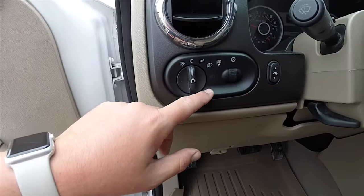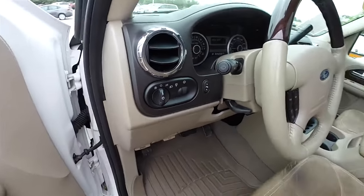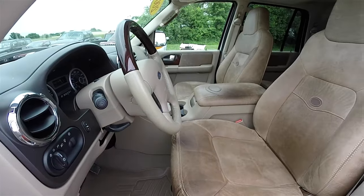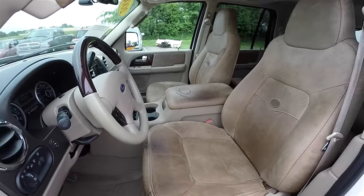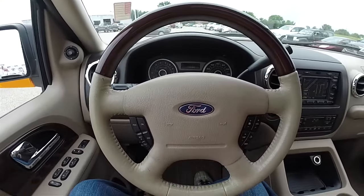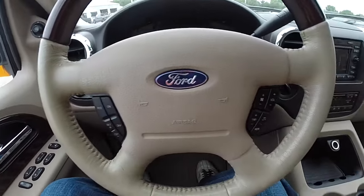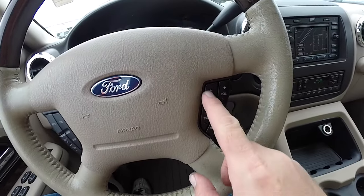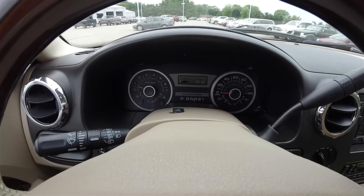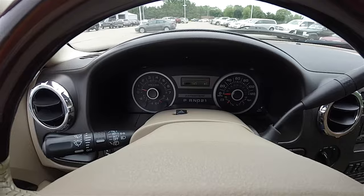Automatic headlamp control with fog lamps, panel dim, power adjustable pedals, leather and wood wrap tilt steering wheel with audio controls. And panning through the interior, just show it more details. On the steering wheel, you have your cruise control, and as stated before, audio controls and your climate controls. Vehicle currently has 165,482 miles on it.